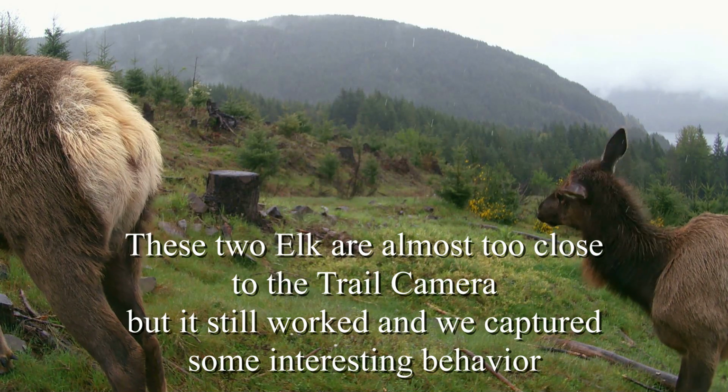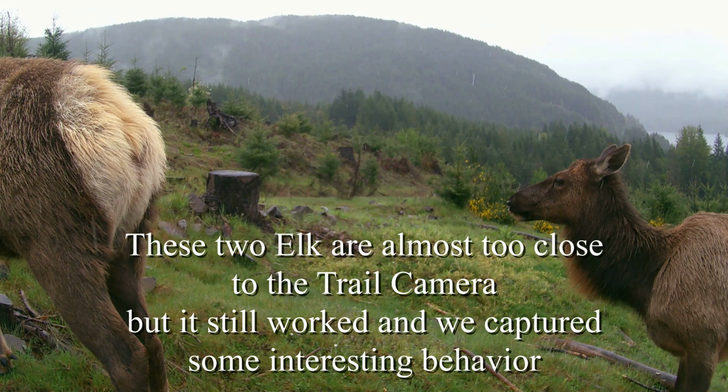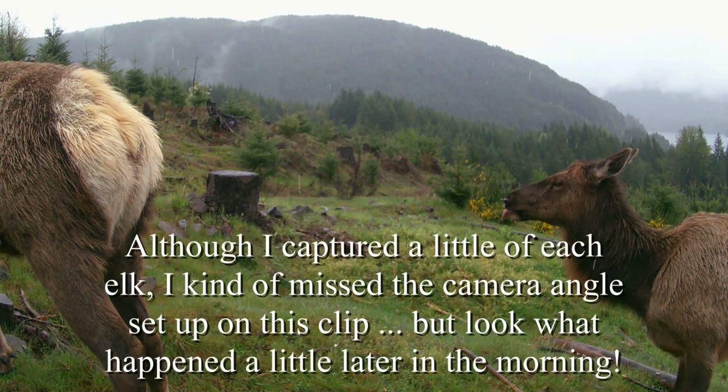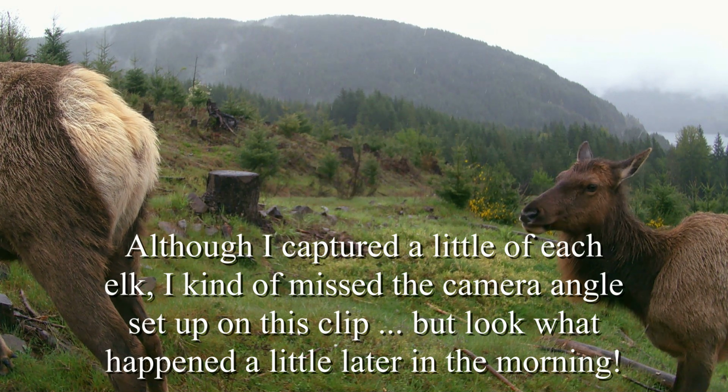So if I can set these cameras up so that the background looks really nice, obviously it has to be in a place that's great for animals, and then they appear somewhere in that range, that's best. And hopefully they'll do something cool.